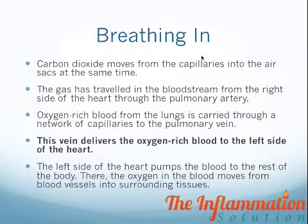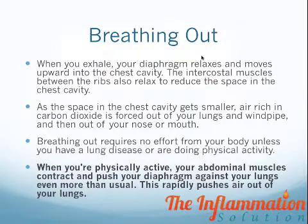The gas has traveled in the bloodstream from the right side of the heart through the pulmonary artery. Oxygen-rich blood from the lungs is carried through a network of capillaries to the pulmonary vein. This vein delivers the oxygen-rich blood to the left-hand side of the heart. The left-hand side of the heart pumps blood to the rest of the body. There, the oxygen in the blood moves from blood vessels into surrounding tissues. When you exhale, your diaphragm relaxes and moves upward into the chest cavity.